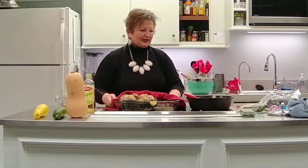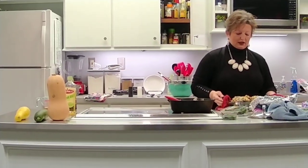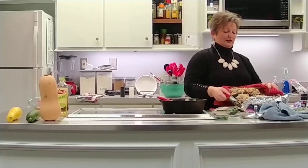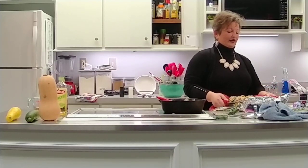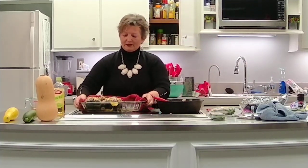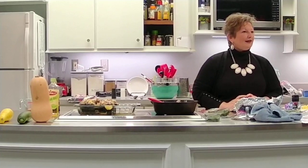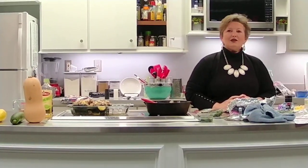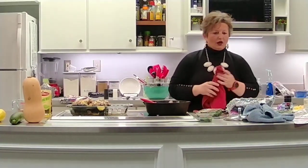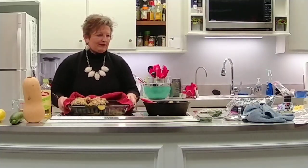Here is the finished product, and look at the yummy goodness on this. Very pretty, with a lot of scent and aroma to it. So, any questions? If you can bring that out in front of the portal, just a little bit, so the audience can see the finished product.